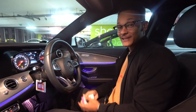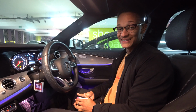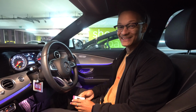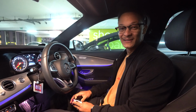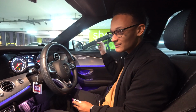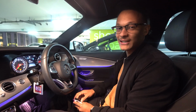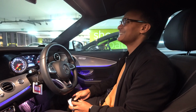So for the fifth and final thing which I don't like about this car, unfortunately it gets mistaken for a taxi all the time. I swear to you, I cannot pick up my friends, my missus, I can't pick anyone up without someone coming up to me and going, "Hey mates, can I have a lift?" No, you can't have a lift. It's not a taxi, it's just an E-Class. Painful.